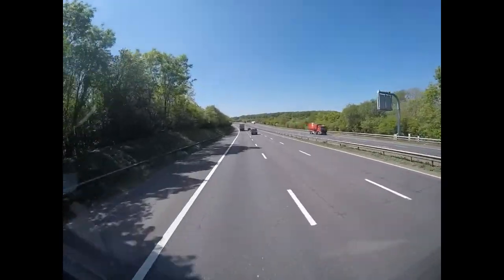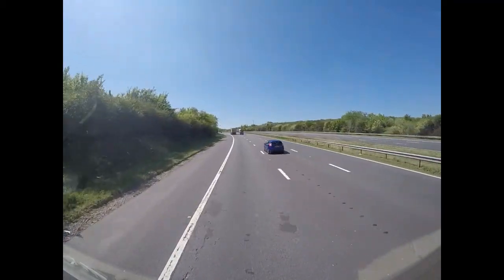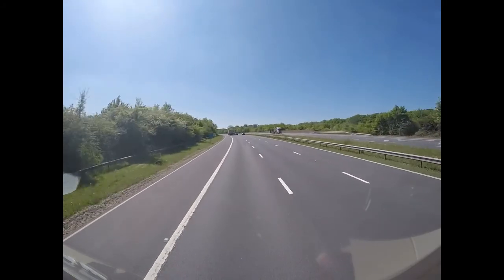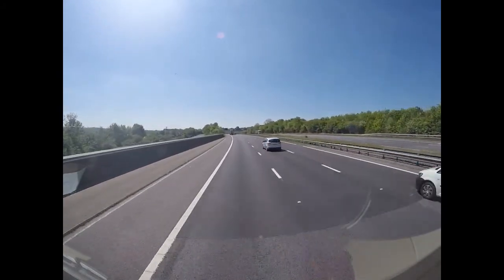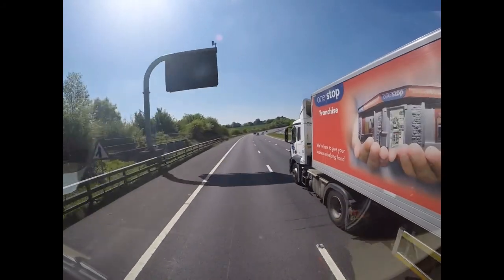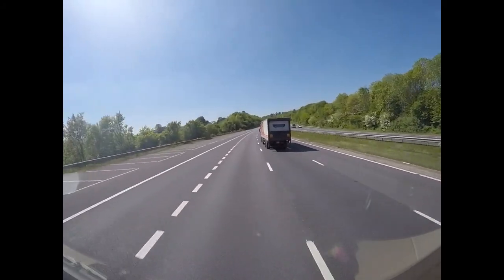Engine braking doing its job. So there's no change to the plan at the moment. I'm still going straight back to the yard. Park this trailer up. Yeah, they had to dig all this out all around here as well, I think. They had to do some fairly serious engineering to get all this done.